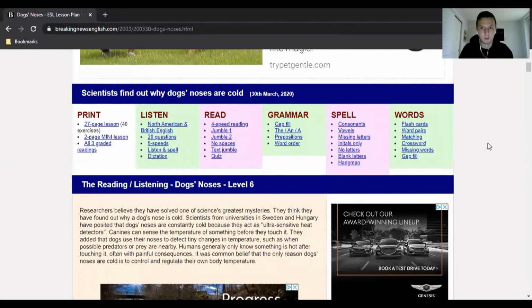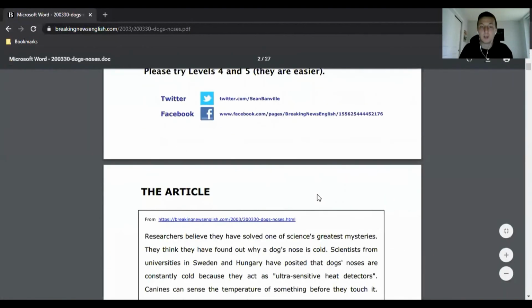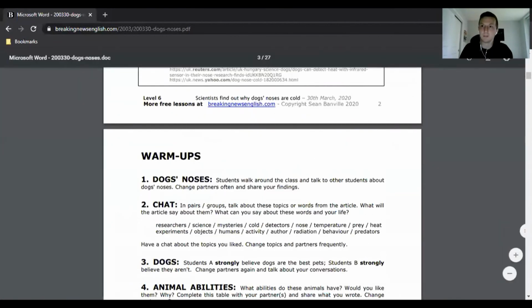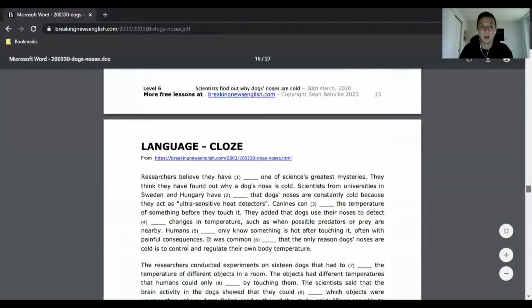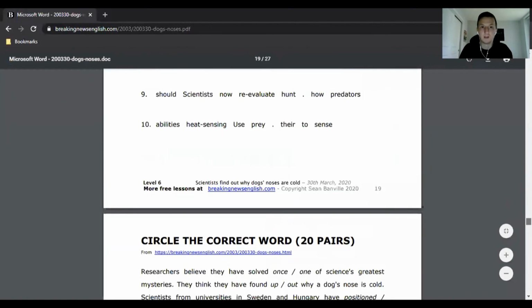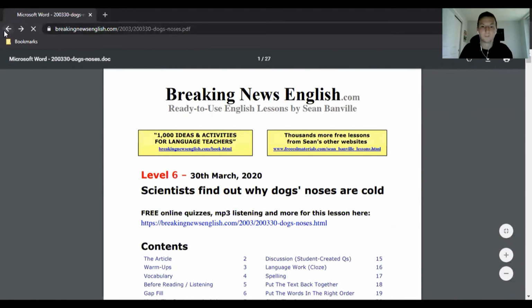Also, if we just do a quick search in here for PDF, we have a PDF here. So we can actually find the lesson, and we can photocopy this lesson, or we can print out this lesson. And there's so many resources, and this is for every single article that you find. So again, there's a lot of things here for you to view.